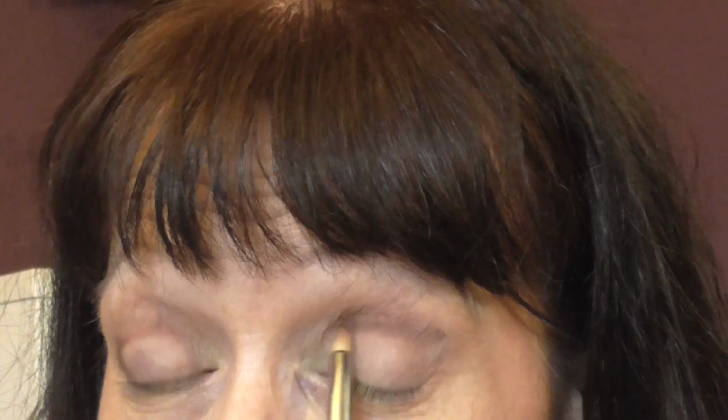I was just checking to make sure I hadn't got my mirror in front of everything. It's not good when you can't see, is it? So putting that into the crease and then into the corner, just there.